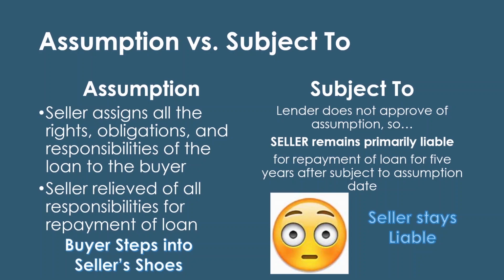Now, these happened a lot in the 80s, especially with FHA loans. They don't really happen anymore because lenders have something called a due on sale clause, but you do need to know about it for state exam purposes, the differences between assumption versus subject to.